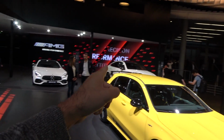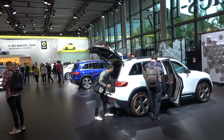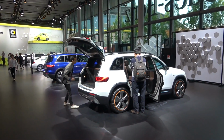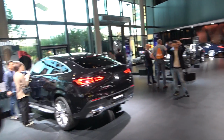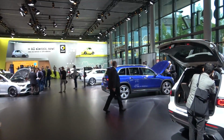I mean, just look at this, all the cars are here, the Mercedes stand here in Frankfurt. It's early morning, so not really that crowded now, which is great. So there will be plenty of videos. This one is probably already online, and this one also. This one will be online. There's a new GLE.